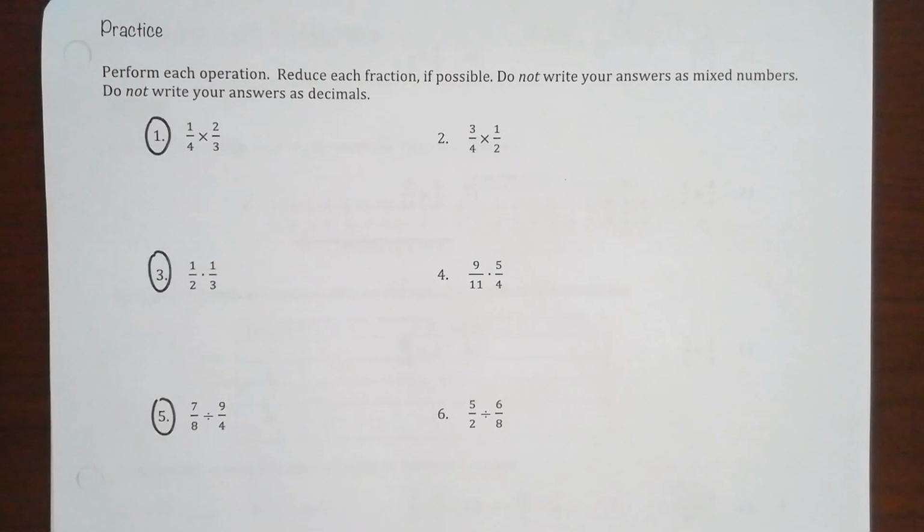Okay, so let's look at these problems. Looking at the directions, it says perform each operation. Make sure your head's up and you're paying attention.